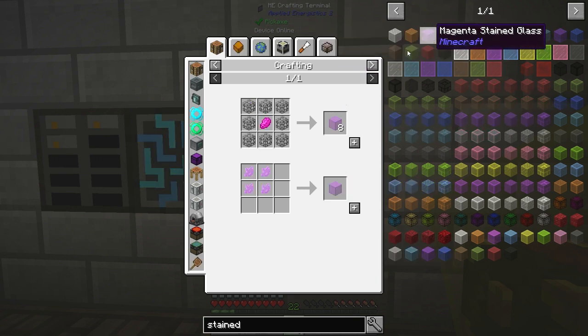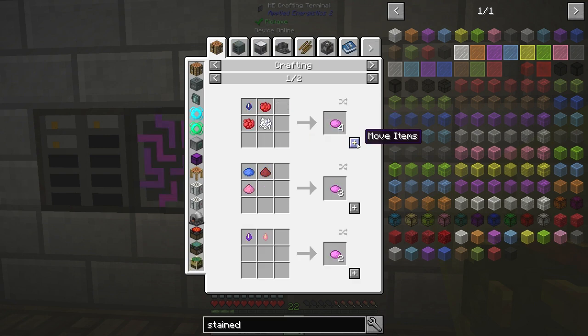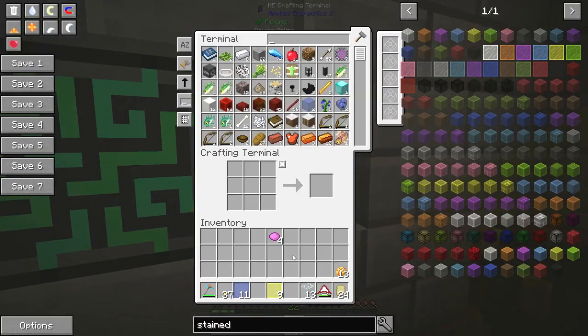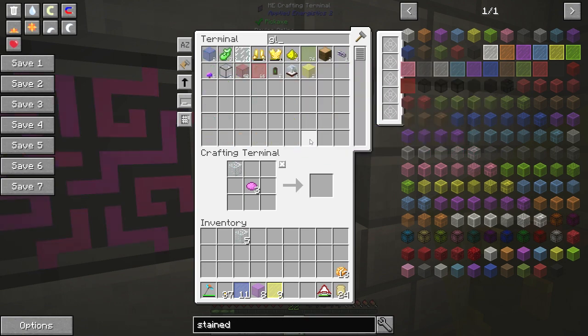I don't want the floral one. I need the... let's get that quickly. Magenta dye. There we go. Boom. Let's make some of you. Perfect. Then we need some more glass, which I'm pretty certain we have enough of. There we do. So let's make you around there. There's 8 there. We need some more glass. Have we got any more glass?